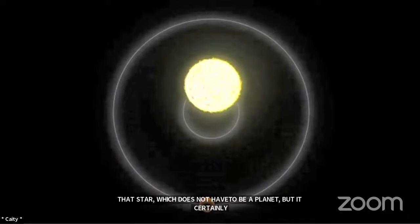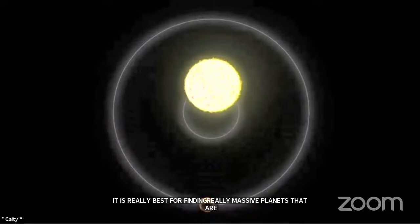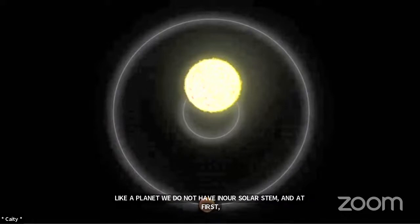But this method is really good because it depends on a planet having a gravitational effect on its star. It's really best for finding really massive planets that are pretty close to their stars, what we call hot Jupiters. It's a type of planet we don't have in our solar system. And at first, most of the planets we discovered were hot Jupiters because these are the ones that make their star wiggle the most, and they were the easiest to spot.